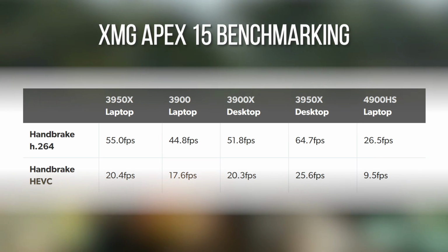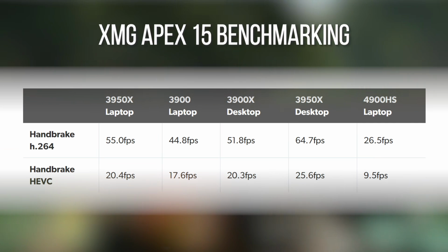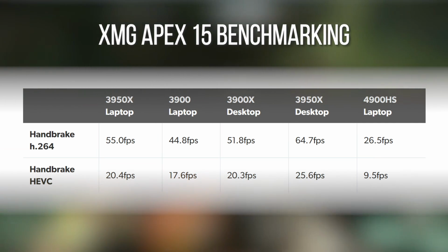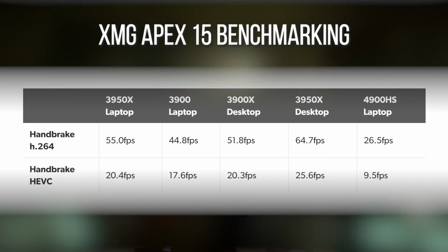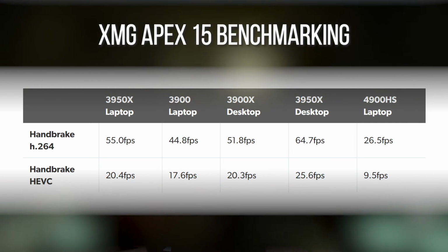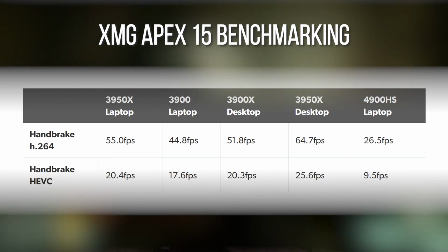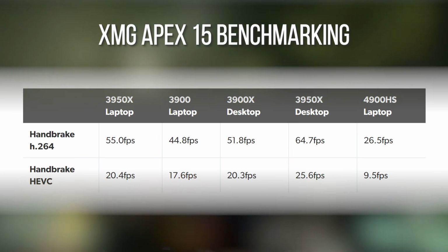On to video encoding tests, where no CPU can hide from the crippling workload where all cores are maxed for an extended period of time. In H.264 4K video encoding using Handbrake, the laptop 3950X delivers 85% of the desktop version's output. 3900 is about the same in percentage terms, with 86% of the performance of the 3900X. As you can see, Renoir is left for dust here.